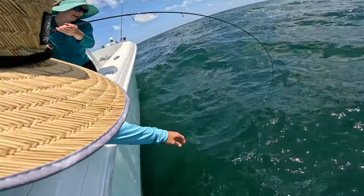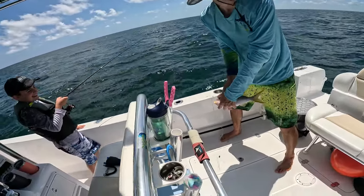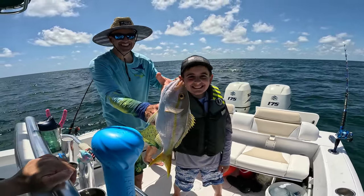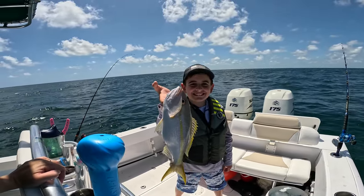Big yellowtail, big yellowtail. Oh my gosh. Look at that yellowtail. Woo, look at that! Mr. Yellowtail master. Great job. I want a yellowtail, so why can't I catch them? Good job.